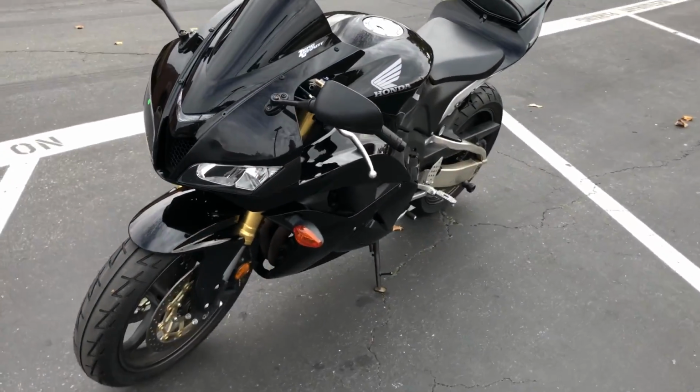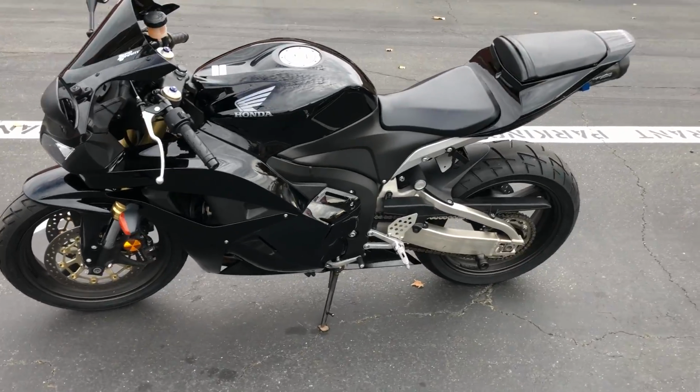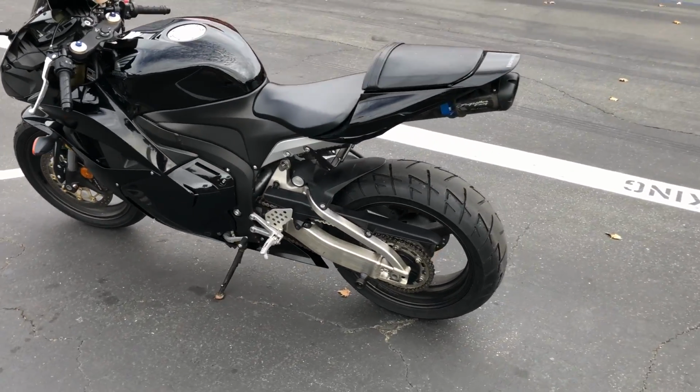We can provide financing as well as an extended warranty on this bike. Again, only $74.99 here at Contra Costa Powersports.